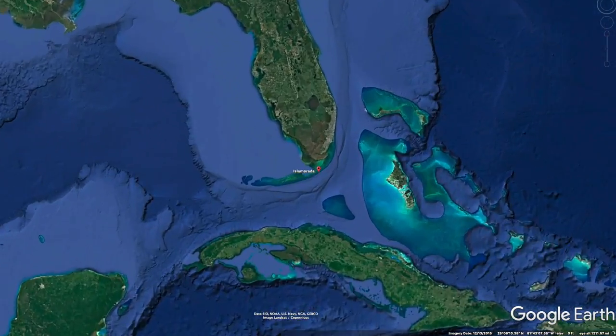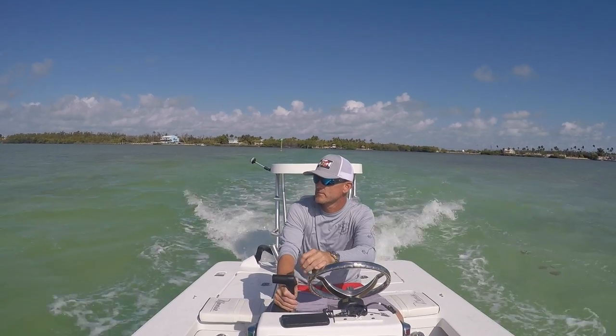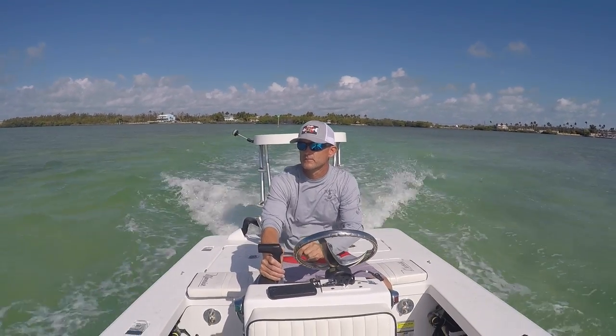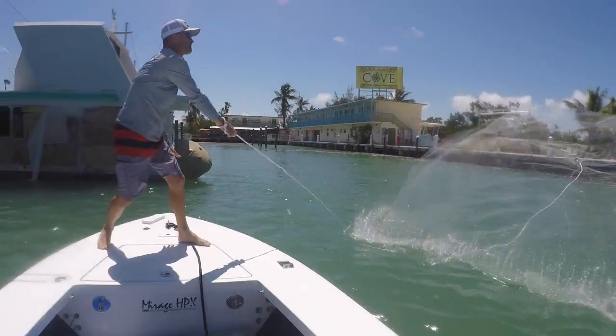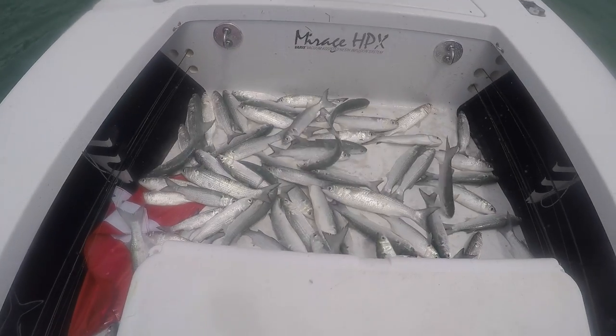So we're here in Isla Mirada, and initially we were coming down to do some yellowtail snapper fishing, but it's 20 to 25 knot winds, so we really had to change up our game plan. We came over here to the Gulf side, we changed up our tackle, got a little bit of wire leader, did a cast net for some mullet, so we're gonna set up a chum line and start fishing for sharks.